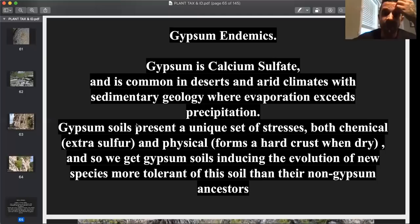They're endemic to gypsum. The question, of course, is do they grow there because they need the gypsum, or do they just grow there because nothing else can compete? Gypsum soil is so harsh, and there's no topsoil there, and it forms such a hard crust when it's dry that nothing else can grow there. And so these have a competitive advantage. It's mostly the latter. They have a competitive advantage because of their adaptations to it, but there's exceptions.